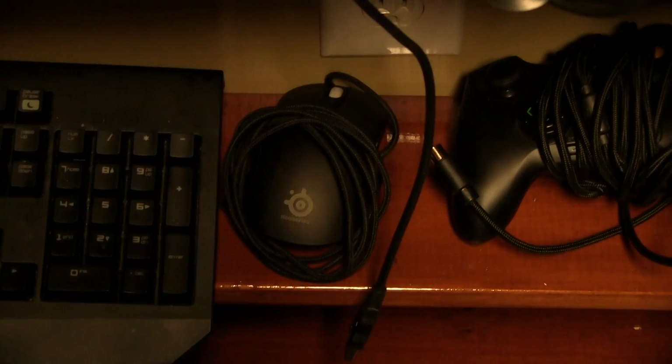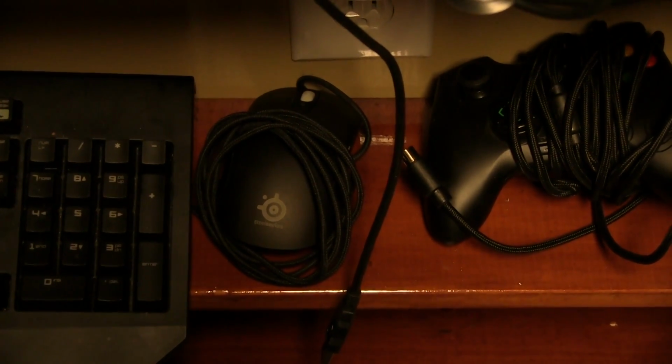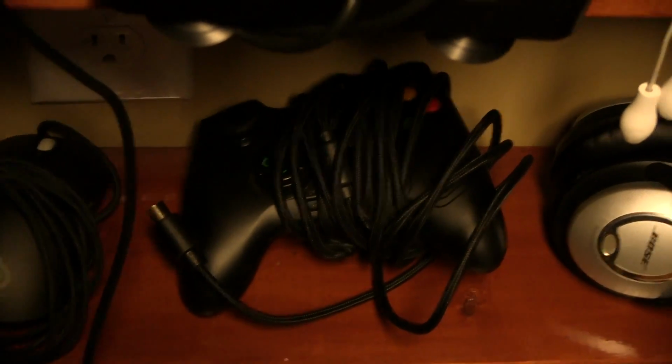It's a SteelSeries. It's a Xi. Yes, it's not a Sensei. It's a Xi, which is one of the older ones. It's okay, but it crashes my laptop when I plug it in before I boot up, so that's not ideal. And a Razer Onza, which is an okay controller, but it's starting to fall apart. The build quality on those ones is so good. I heard the Sabertooth's a lot better.